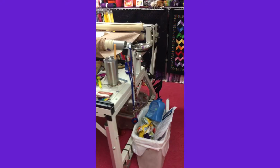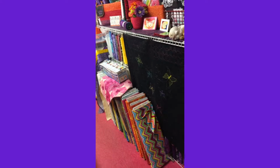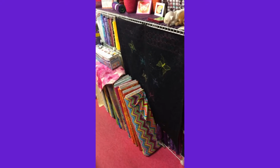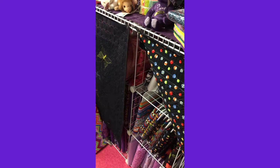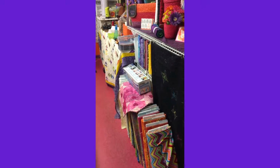But let's walk around behind the studio. Ooh, good day for trash day. This is where I hide my personal stash. Again, this corner is going to get redone before too long, but I have all kinds of fabric back here. And just, what can I say? I'm a quilter. We have lots of fabric.